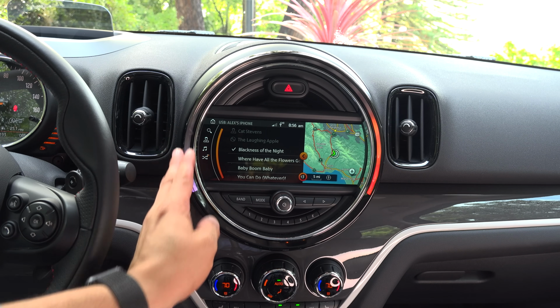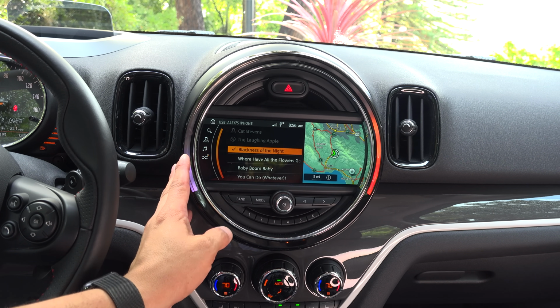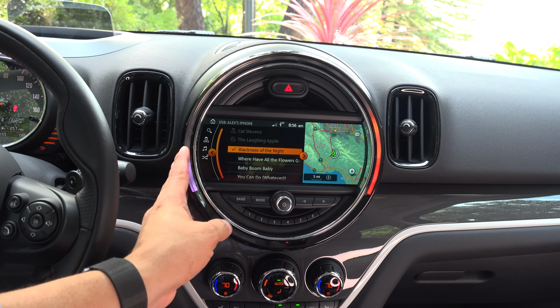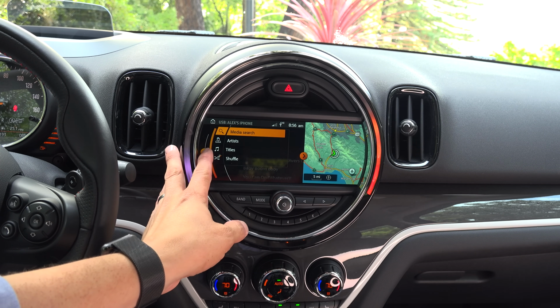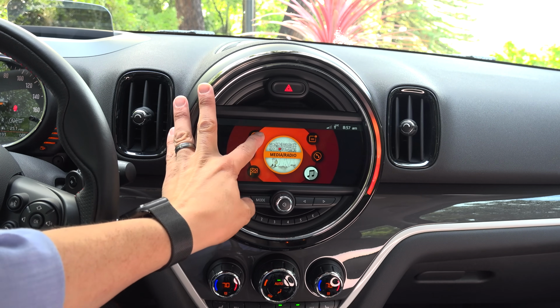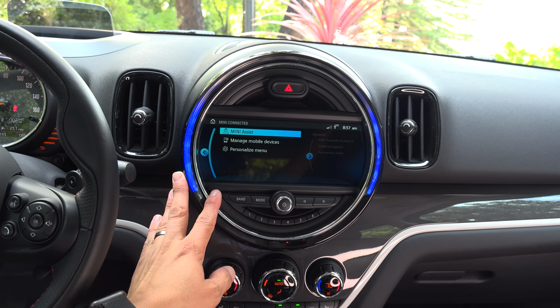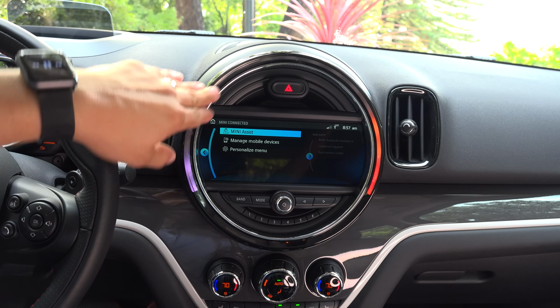In the center of the dashboard, we find Mini's latest infotainment and navigation system. This is based off of BMW's iDrive and receives some of the latest updates from that iDrive system. One of the most noticeable changes is that this is now a touchscreen system, so you can either use the controller knob in the center, or you can actually use the touchscreen to interact with the system. We don't see Apple CarPlay or Android Auto available yet, but BMW has told us to expect it in this Mini very soon.